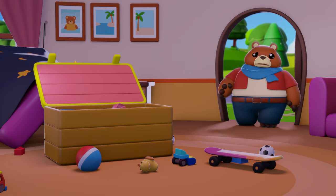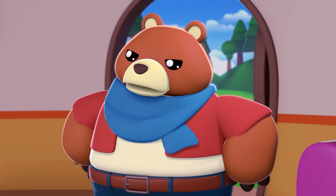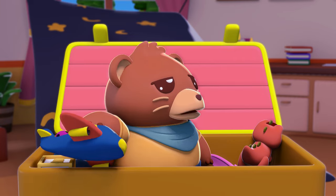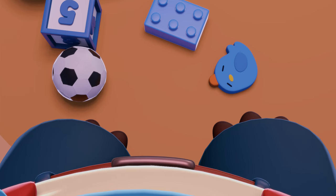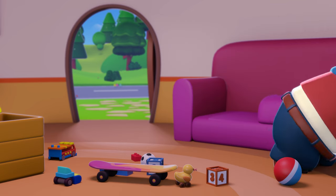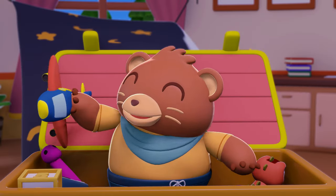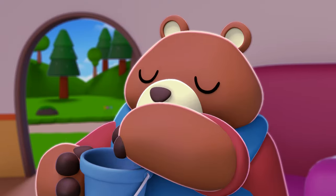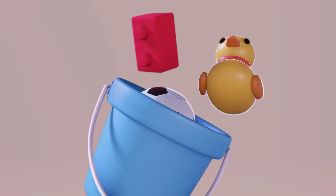Huh? Johnny? Yes, Papa? Oh my gosh! Why is this place such a mess? Tidy up, quick! But I'm still playing, Papa. How am I supposed to get through all this? Meow. Oh my. Johnny makes a big mess and I'm the one who's stuck cleaning it up. If you leave them lying about again, Papa's gonna throw them out!